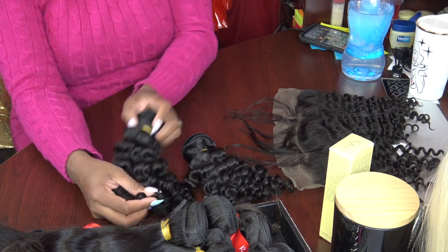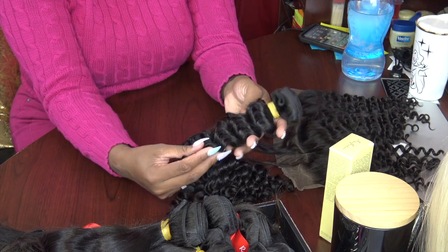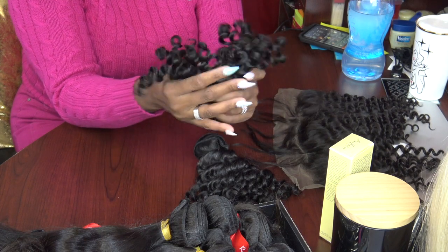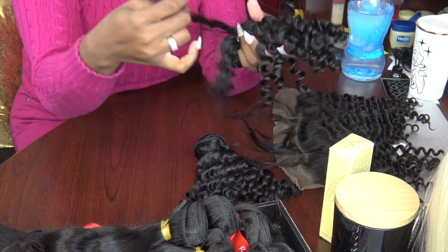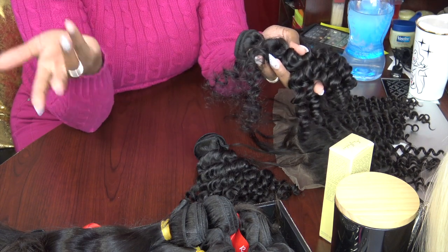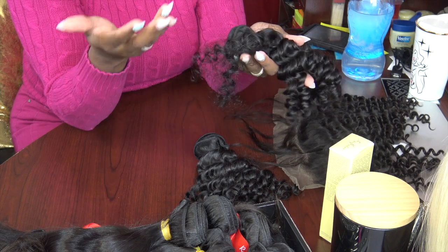So this is our deep wave hair, and this is our deep wave in a 12-inch. Just want to show you how beautiful these ringlets are. They are super springy. They pull out really, really nice. This hair is butter soft, and this is hair just off of the shelf. This is hair that someone can purchase right now and it'll ship out to them.